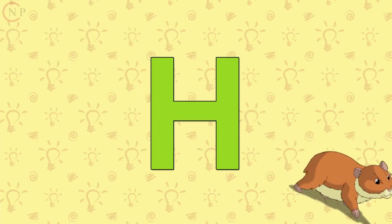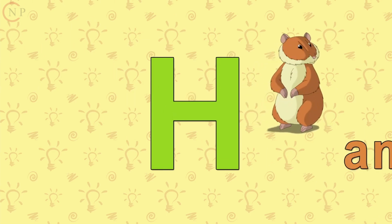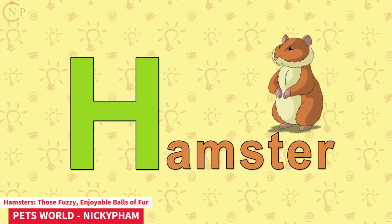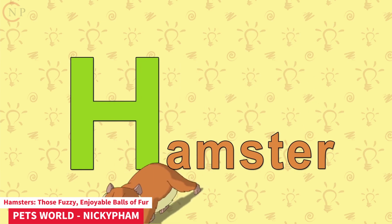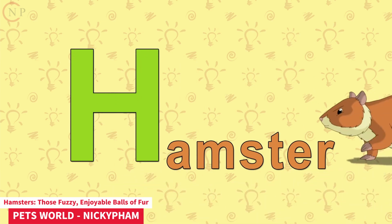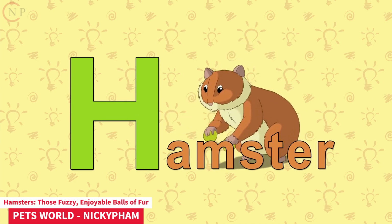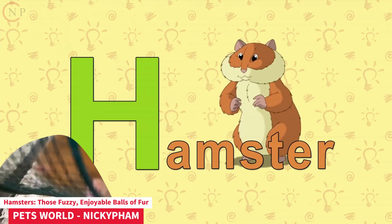Hamsters, those fuzzy, enjoyable balls of fur. Most of us had hamsters or friends who did when we were kids. Even the kids here can't get enough of the little fur balls. Dwarf, Syrian, Russian, Chinese, and hybrid hamsters are only a few of the varieties that exist.